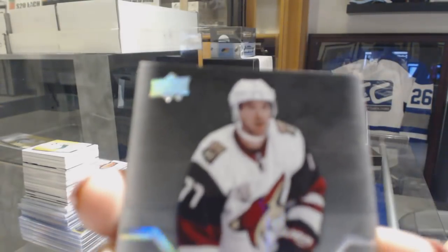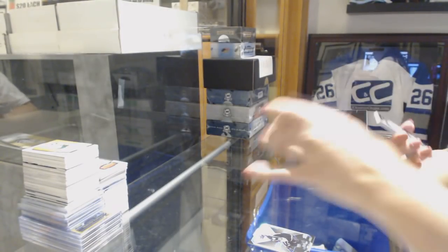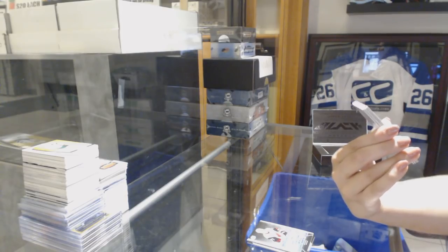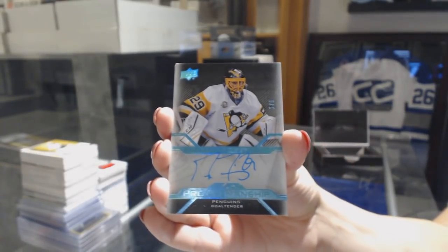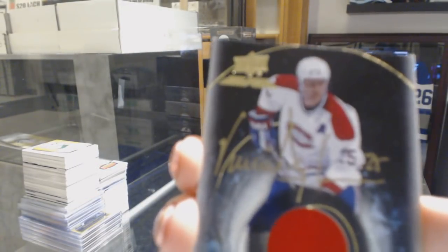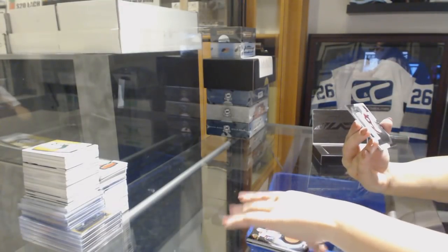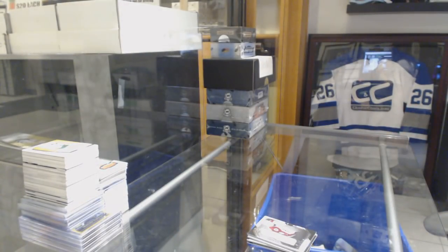We've got a Pro Penmanship auto for the Arizona Coyotes, Anthony DeAngelo. Neato burrito. We've got a Pro Penmanship auto blue numbered 1 of 5 for the Pittsburgh Penguins, Marc-André Fleury. I love the blue, it's so nice. Marc-André Fleury numbered 5. A Black Hole jersey auto, Vincent Damphousse for the Montreal Canadiens. And a Star Trademarks Relics jersey of Tyson Barrie for the Colorado Avalanche. Ow.